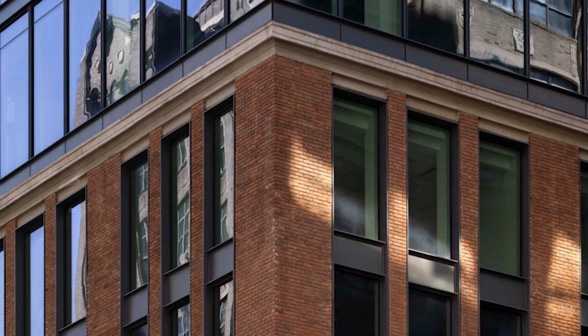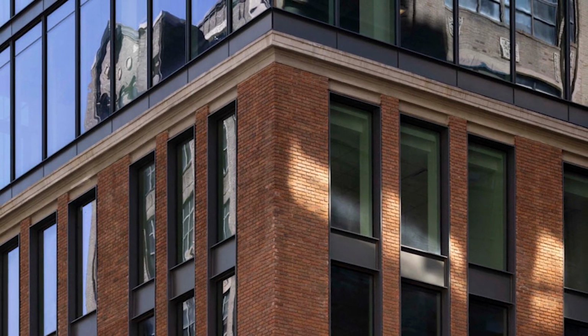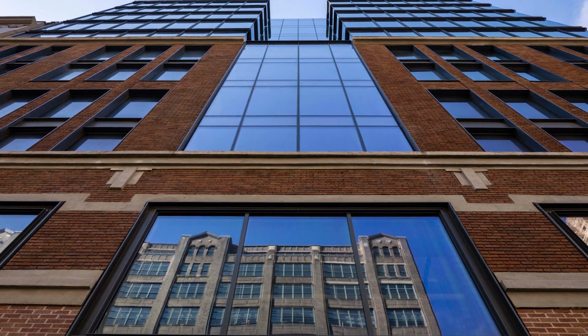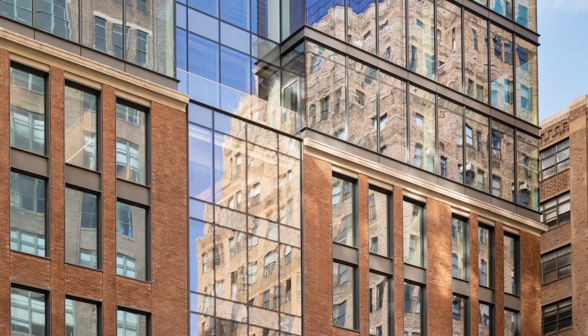And the new building was steel, so we had to work very carefully on how we created points for the structure to land on the existing concrete structure. We also needed to delicately restore the exterior facade. And in doing studies for what the intervention could be above the brick building, we wanted to make sure that we feathered the glass box that was on the upper floors into the masonry below.